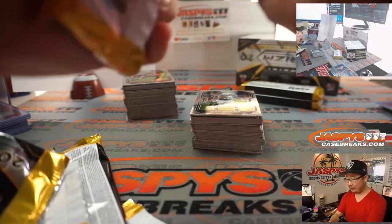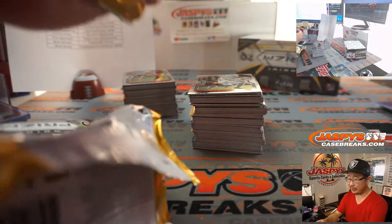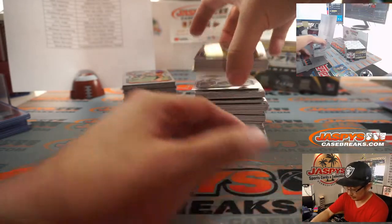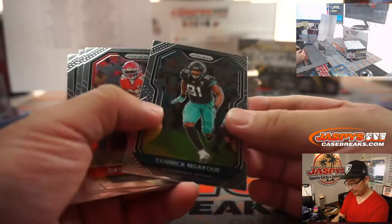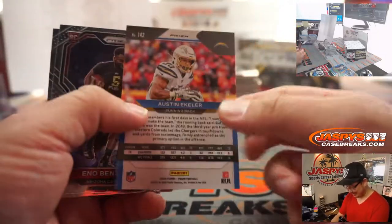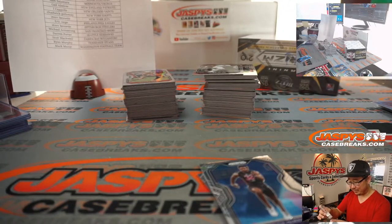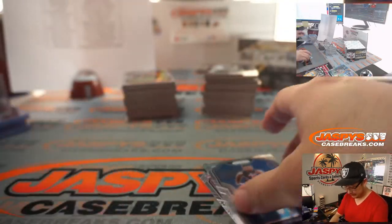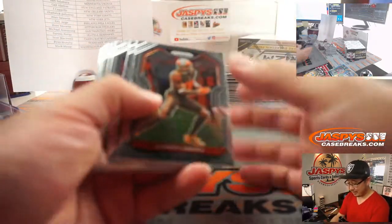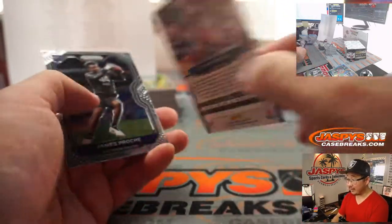I think there were a couple CD Lamb parallels, Randy. Maybe one or two. No autos, nothing significant though in this half case break, pick your team four. Oh, them's the Beaks. Okay, I like that. That's good. There's Austin Ekeler, Green Scope, to 75. Welcome to another episode of Them's the Beaks, where we do birds and breaks. So thanks for wetting your beak with us on Them's the Beaks. There's Peyton Manning to 125.